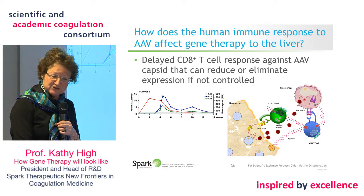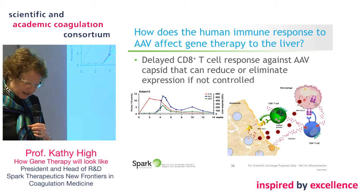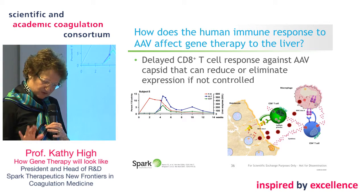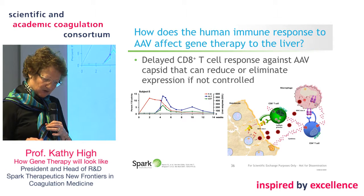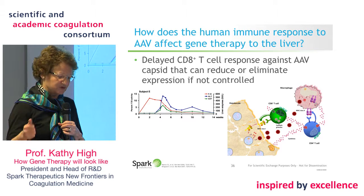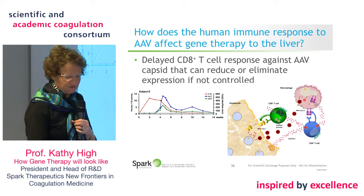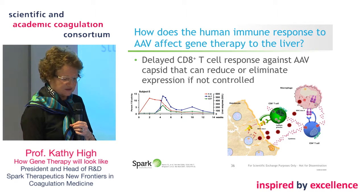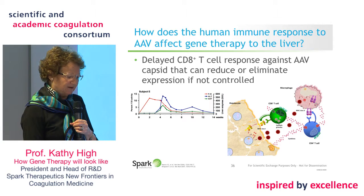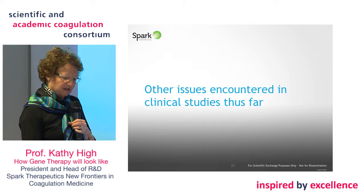For the hemophilia B trial, so far 2 people out of 11 have needed it. So right now we don't use steroids prophylactically. We add them if they are needed. But again, this is always dose-dependent, capsid-dependent, vector-dependent, and you have to determine in the initial studies whether they're really needed. All right, I'm going to skip through some of these other things and just come to a summary.